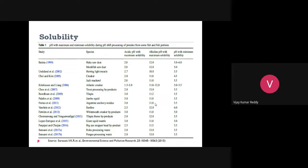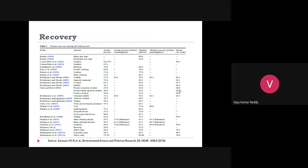What is the pH with minimum solubility? On average, the isoelectric point of most of the fish proteins is 5.5. Even the studies indicated the same thing. You can see here that the minimum solubility was recorded almost near pH 5.5. That means at pH 5.5, the fish proteins have the least solubility. If you want to solubilize that fish protein, either you have to reduce its pH or increase the pH of that solution.